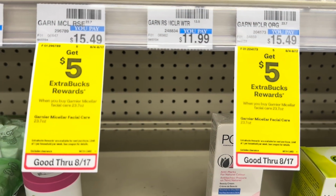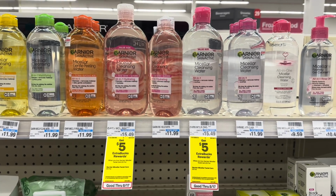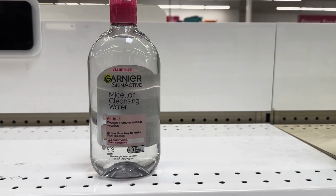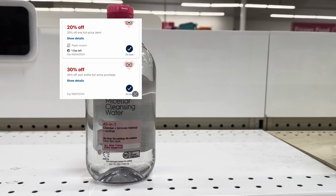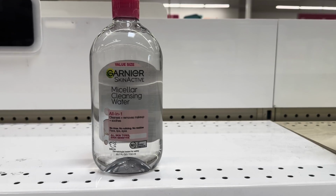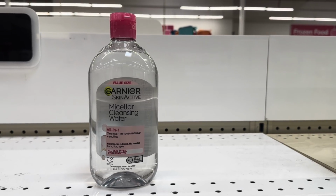The next deal I have is on 23.7 ounces Garnier Micellar Cleansing Water, and it's on the deal of buy 1 get $5 Extra Care Bucks back. Pick up one. It's priced at $15.49. We have a $2 off digital coupon, and I also have a $2 off $10 Garnier Facial Care CRT. That will drop it down to $11.49 and you get $5 back, making it just $6.49. If you don't mind paying out of pocket, you can add any percentage off CRT you have. I have a 30% off CRT and also a 20% off CRT. Using these 2 percentage off CRTs and the $2 digital coupon and the $2 off $10 Garnier facial care CRT, that will drop it down to $6.43 and I'll get $5 back, making it just $1.43. But always remember that when you use percentage off CRTs, if you want to get the maximum amount off, make sure you pay out of pocket.